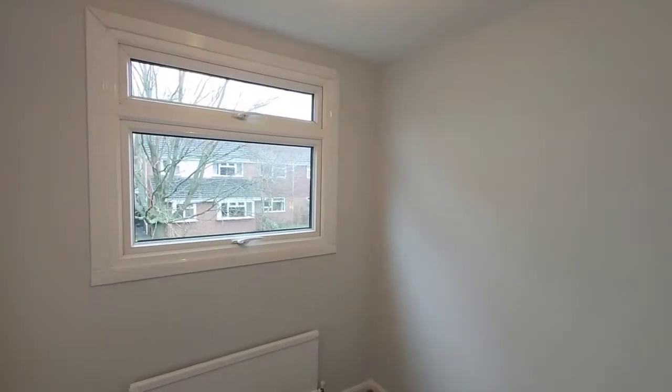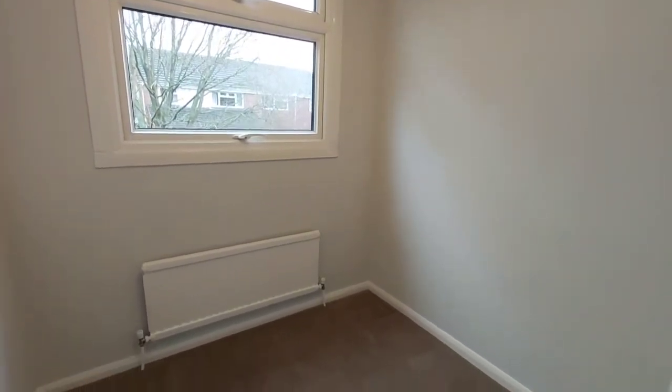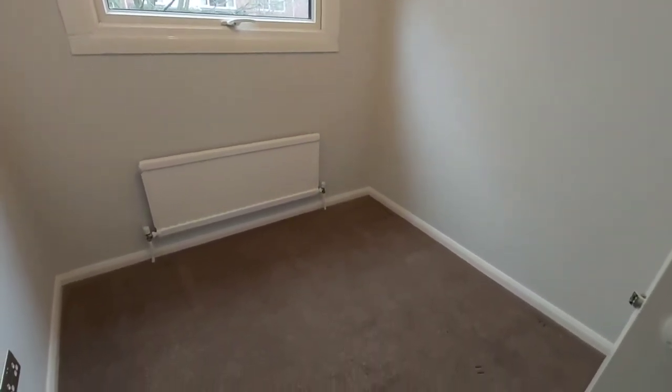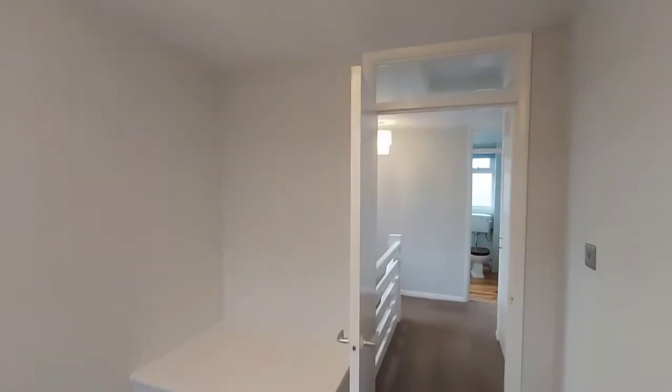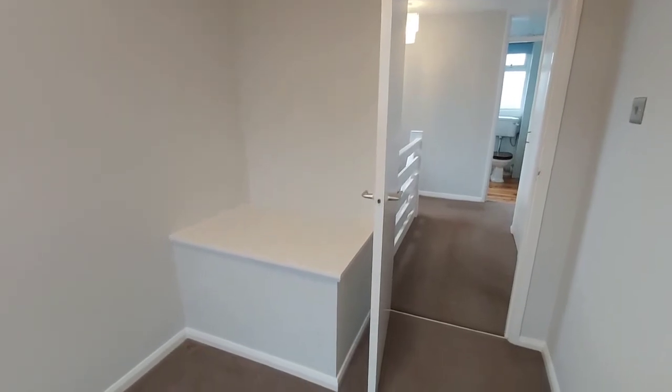And this is bedroom number three, which is at the front. This is a single bedroom. This room has a storage shelf, which is above the stairwell.